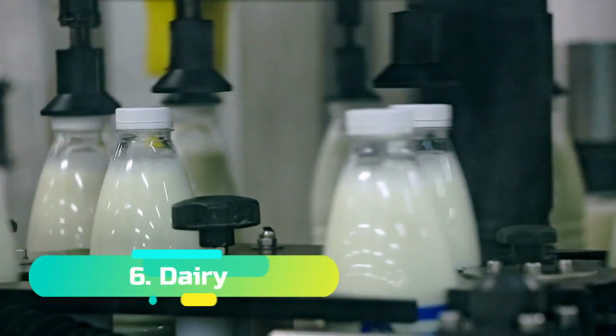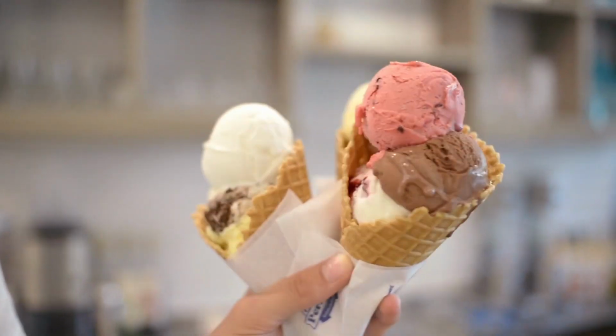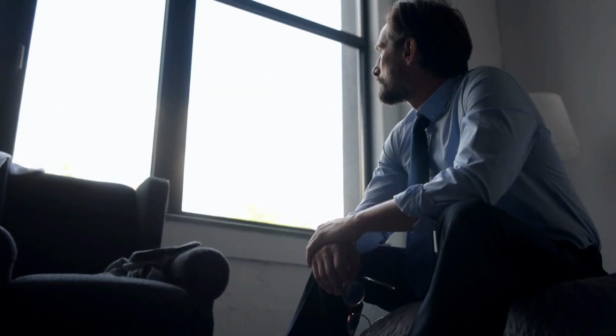6. Dairy. High-fat dairy like sour cream and ice cream can cause inflammation in the body. Dairy can trigger an immune response, causing cells to release cytokines and other inflammatory compounds that contribute to joint pain, fatigue, headaches, and even depression.